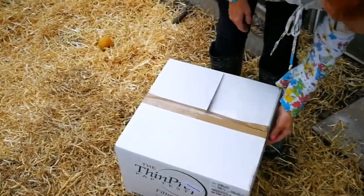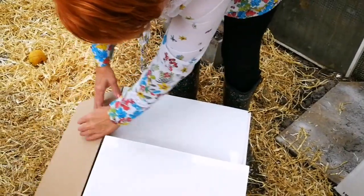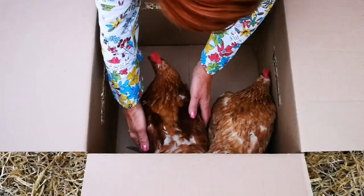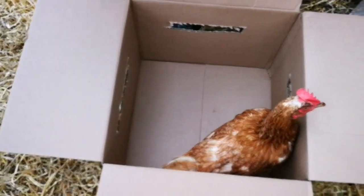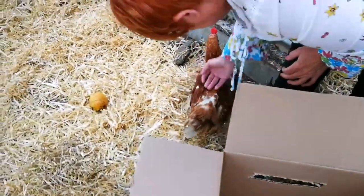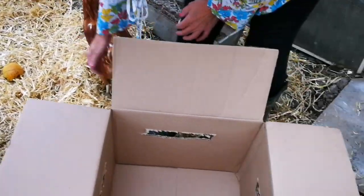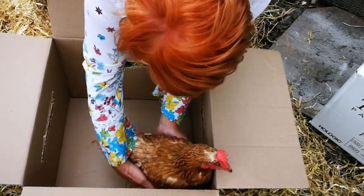Let's see what we have here. These are not cage birds, they're free range, but there's two. And there's one that's going to come out. And she doesn't know where she is. She seems very friendly. Yeah. And this one's the same. They seem quite friendly.